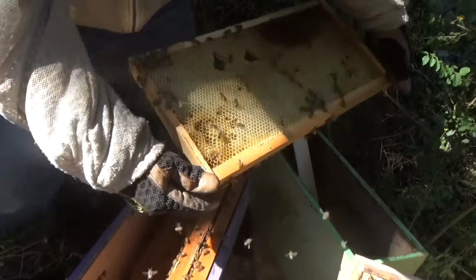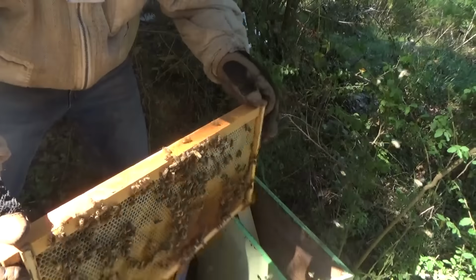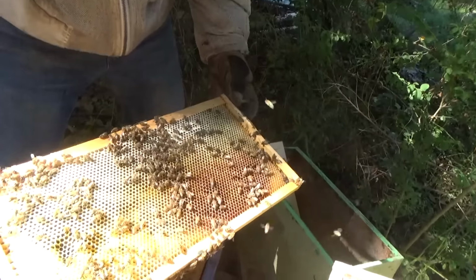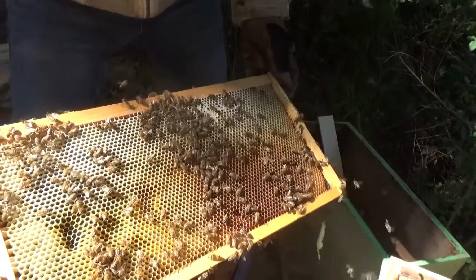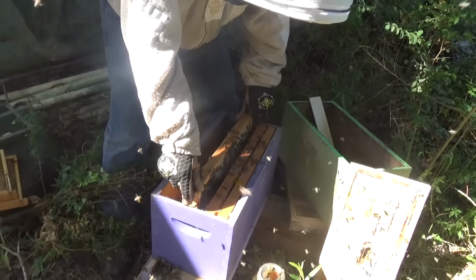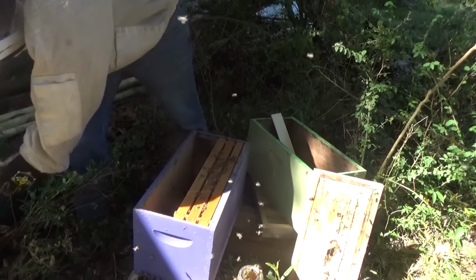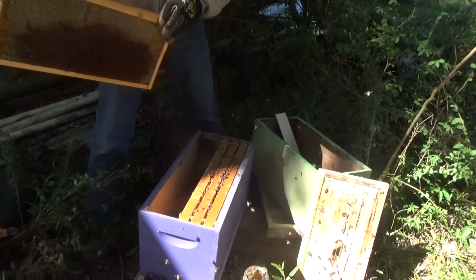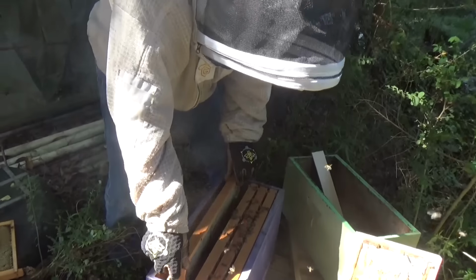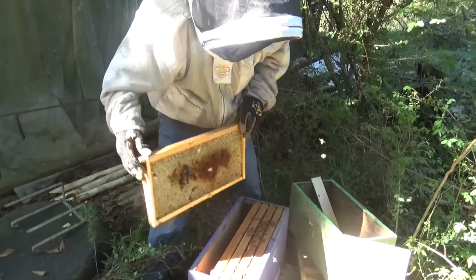But it's amazing to think that that queen got out of that hive and managed to get through the fire. Because that's what I would have thought, that they would have just died in the fire because their wings burned up. But these girls are on their way. And so come springtime, we'll just keep adding to them and building them up.